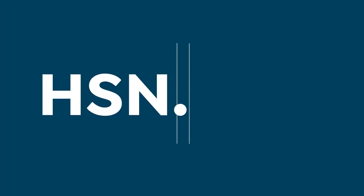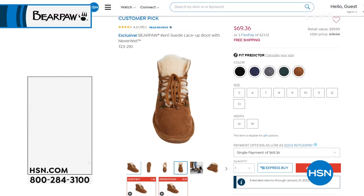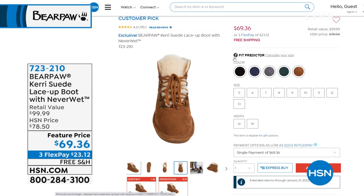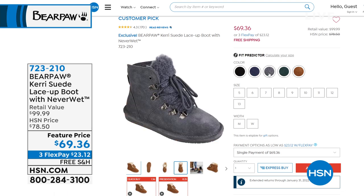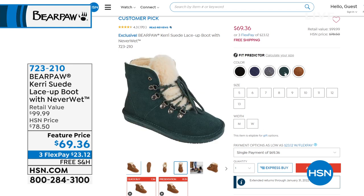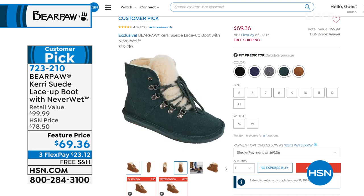Also, if you didn't join us right at the start of the show, you might have missed Carrie. So if you love this hiker look, but maybe you want something just a little bit different, look at Carrie. She's so cute. This is a lower shaft, so it's only 5.5 inches tall. The whole tongue is covered with that wool blend lining. They have working laces, super cute. Look at the price on that with free shipping as well. $23 and change is going to get those home on a flex pay.